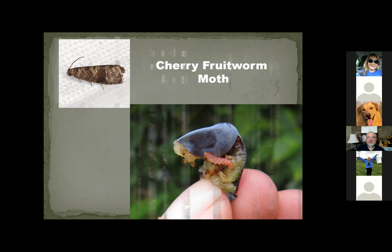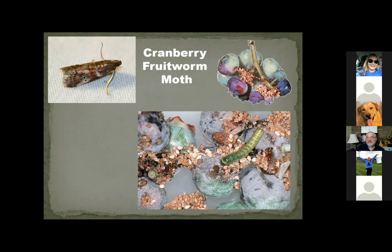So here's cranberry fruit worm, a very similar moth, different family, somewhat similar behavior. Of course, you can see this much more clearly when you scout the berries. Now, the key that you might have either cranberry fruit worm or cherry fruit worm in your fields is if you have a lot of green or white berries, but then all of a sudden in the cluster, you have a small, prematurely blue berry.